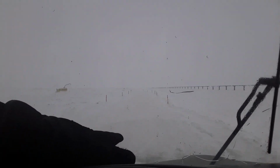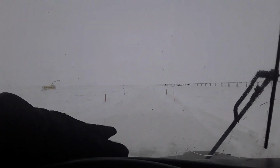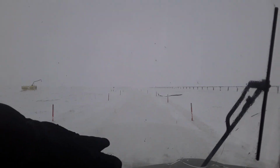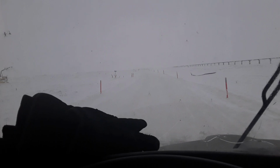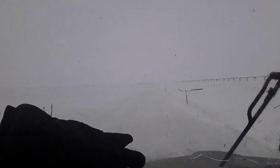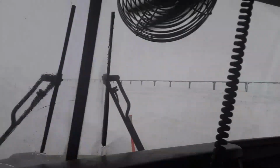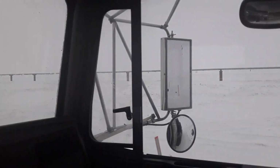So tonight we're hauling ice chips off of the side of the Colville River over here, which I'll take you guys all the way in there. We're hauling them and just stockpiling them. I think that was the R27 pad is what it's called where we're at. That's the pipeline right there, running out of here.